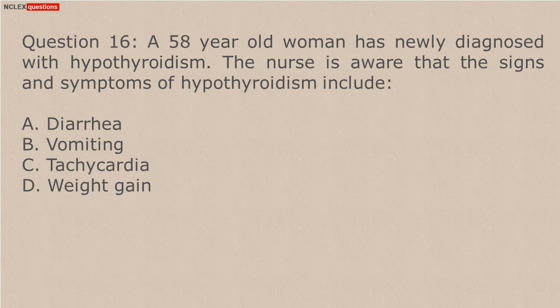Question 3. A female client develops an infection at the catheter insertion site. The nurse in charge uses the term iatrogenic when describing the infection because it resulted from A. Client's developmental level. B. Therapeutic procedure. C. Poor hygiene. D.